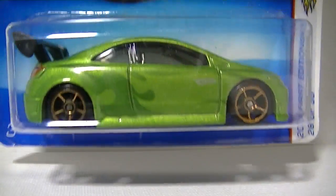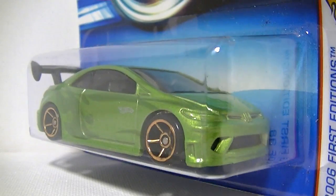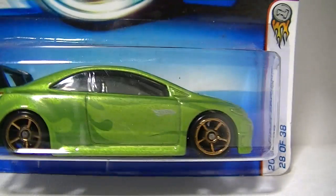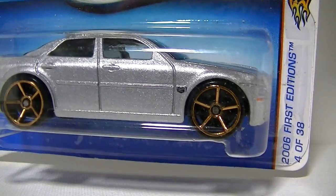This isn't from the same vendor, but I found a few older releases. Got some Faster Than Ever cars like this one. Got the nice Honda Civic Si. I used to have this one when I was little. Very cool. I remember the commercial like it was yesterday. When I saw the Faster Than Ever Hot Wheels commercial for the first time, back in 2005, I was getting all excited. And here's another one, the Chrysler 300C Hemi.